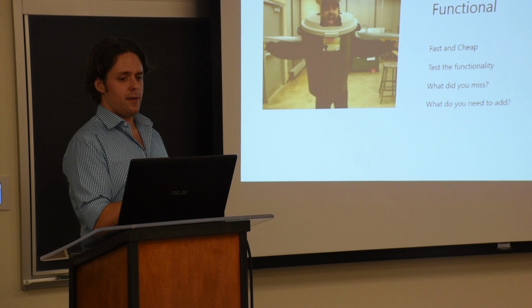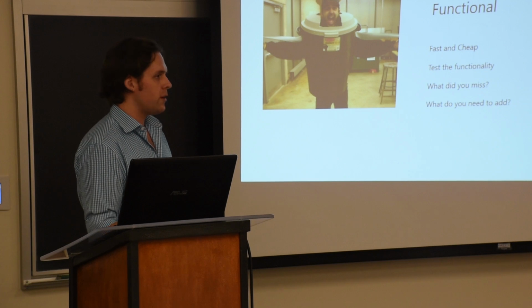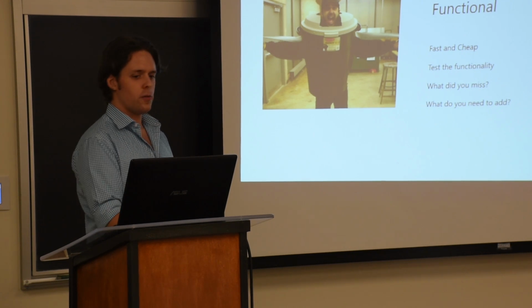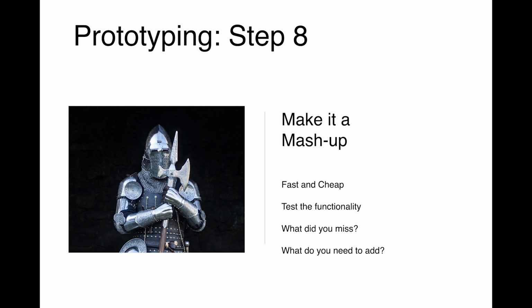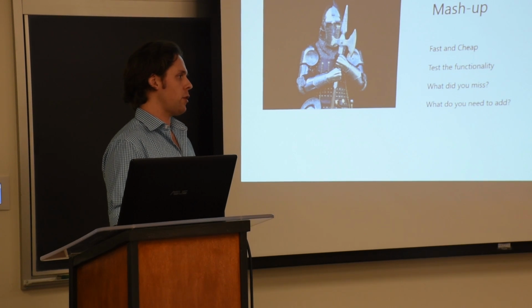The name of the game here is cheap, functional, fast. It gives you the chance to figure out, okay, what did we miss? What questions didn't we ask? And only then you actually mash the two up together. You start to bring your functional and your aesthetic prototypes together.